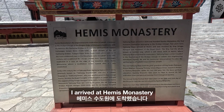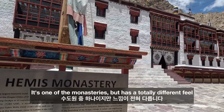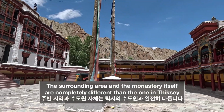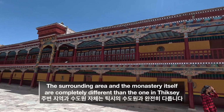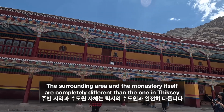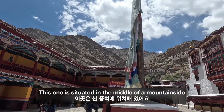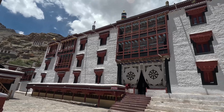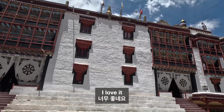I arrived at Hemis Monastery. Another monastery, but totally different feel. The surrounding area and the monastery itself completely different than the one in Thiksey. This one is situated in the middle of a mountainside. Very unique. I love it.